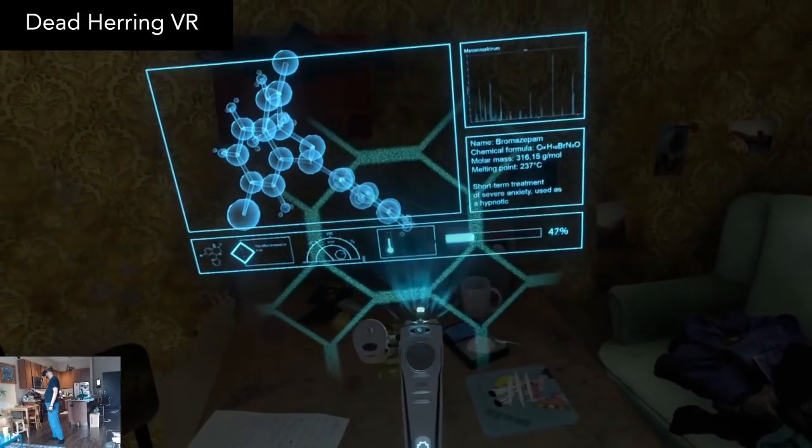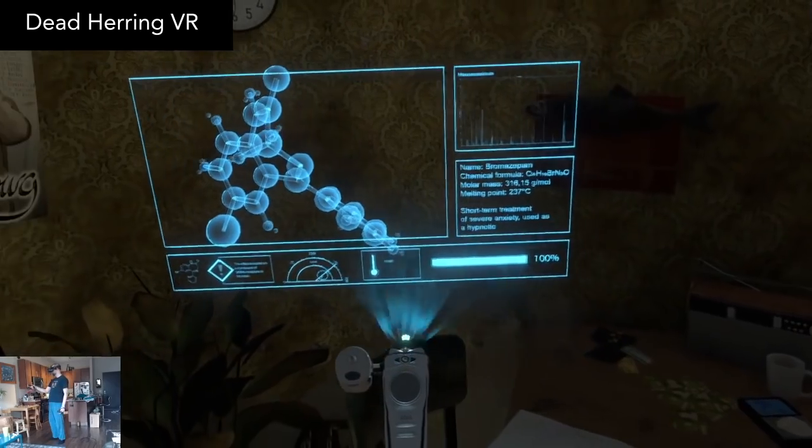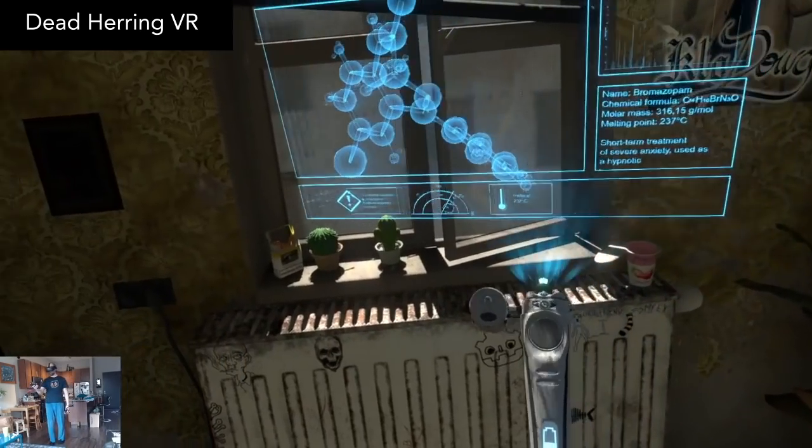Loading medical interface, match data, identification, sleeping pills.